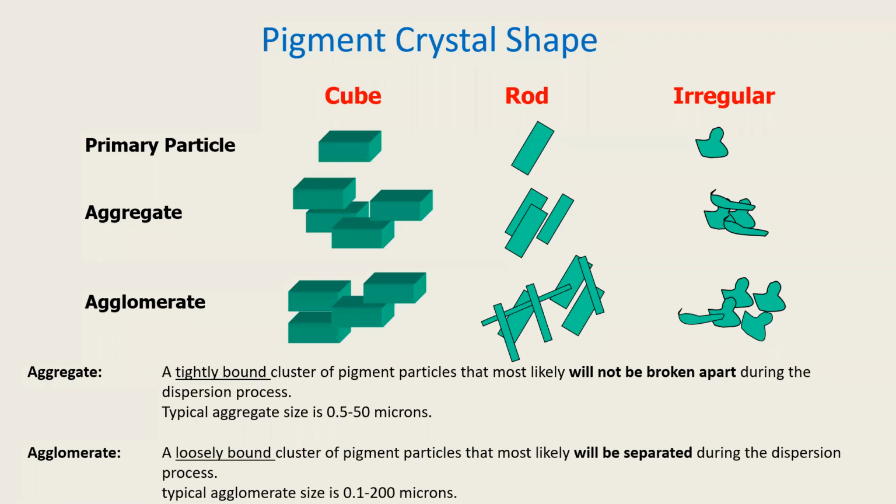The end agglomerates are what you will find in the pigment bag that you receive for your end application. And then from there, the job of the end user of the pigment would be to disperse those agglomerates, which are loosely bound, down to the aggregate size. And that is a test of how efficient the formulation and the dispersion process is, if you can get to the aggregate size during your dispersion process.